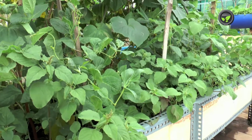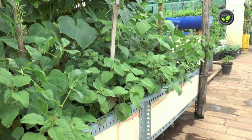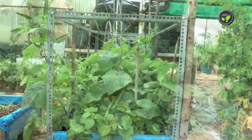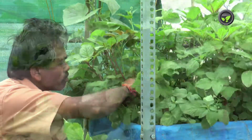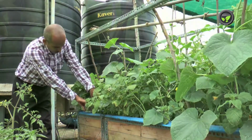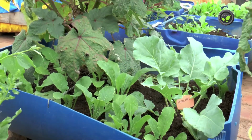See, this box was sown with amaranthus and cucumber seeds. By the time amaranthus is ready for plucking, cucumber starts flowering. Now amaranthus is harvested to facilitate cucumber to bear fruits. Likewise, plant the compatible crops as mixed crops.